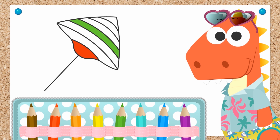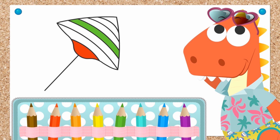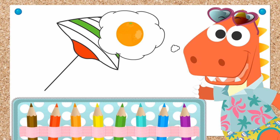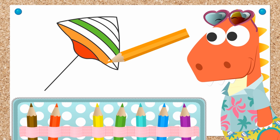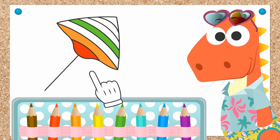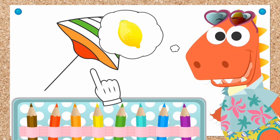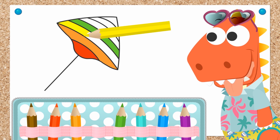Let's see. Think of a round fruit that you love and use to make juice. Well done, you guessed it! The color orange! There's another fruit that is similar to the orange, only sour. And we also squeeze it. Exactly, Eddie! It's the lemon! And lemons are yellow!